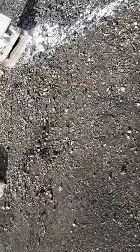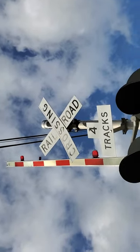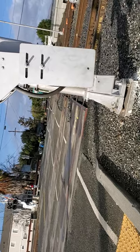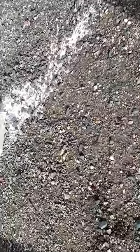And then we got road idiots. And the street is Bellecia. Did I say it right? That's the relay case right there. Bellecia. Don't know.